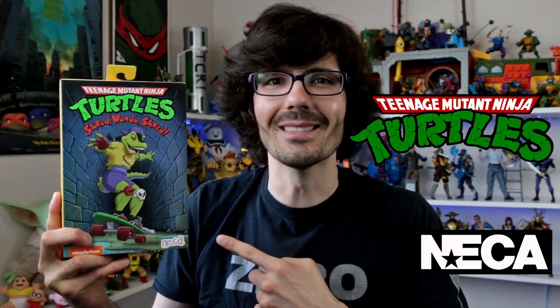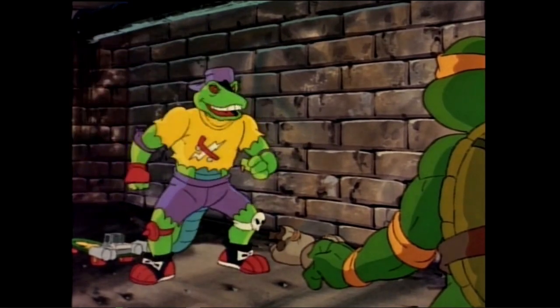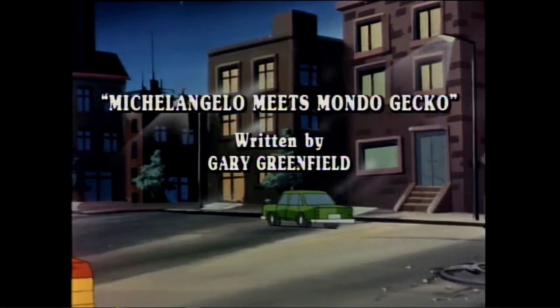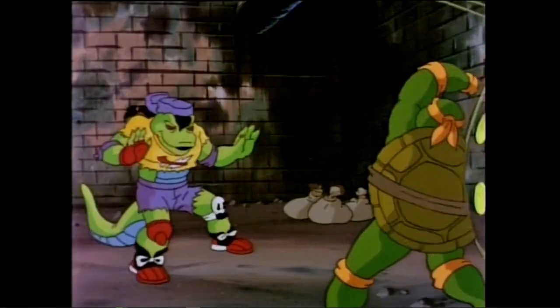Today, I'm checking out NECA's two-pack of Mondo Gecko and Kerma from Teenage Mutant Ninja Turtles. "Mondo Gecko's the name, and stealing's my game." I've always loved Mondo Gecko's character. He's a big and beefy, fourth-wall-breaking, cool-guy lizard with a turbo-thruster skateboard. How awesome is that? He makes his first appearance in the episode Michelangelo Meets Mondo Gecko.